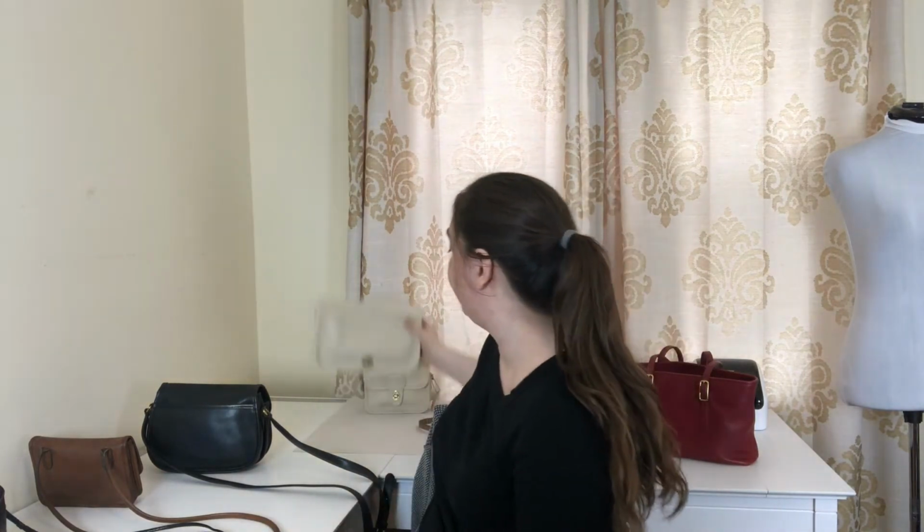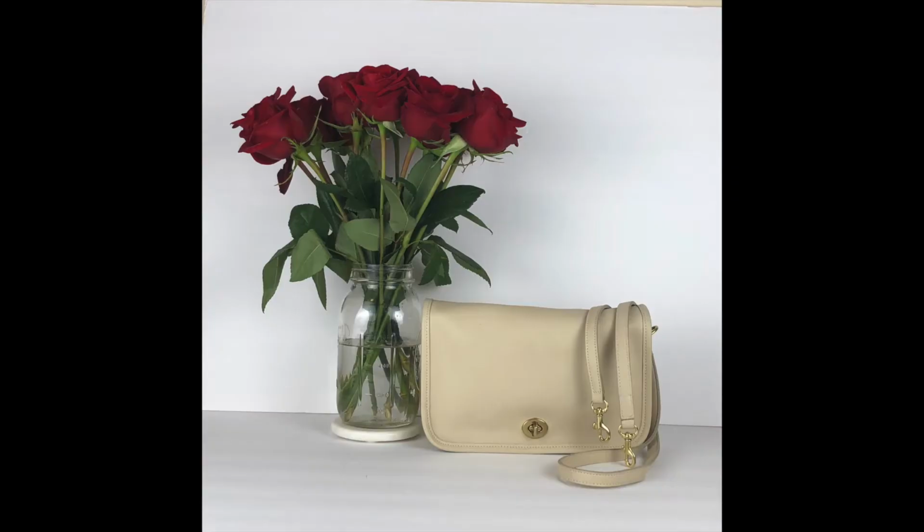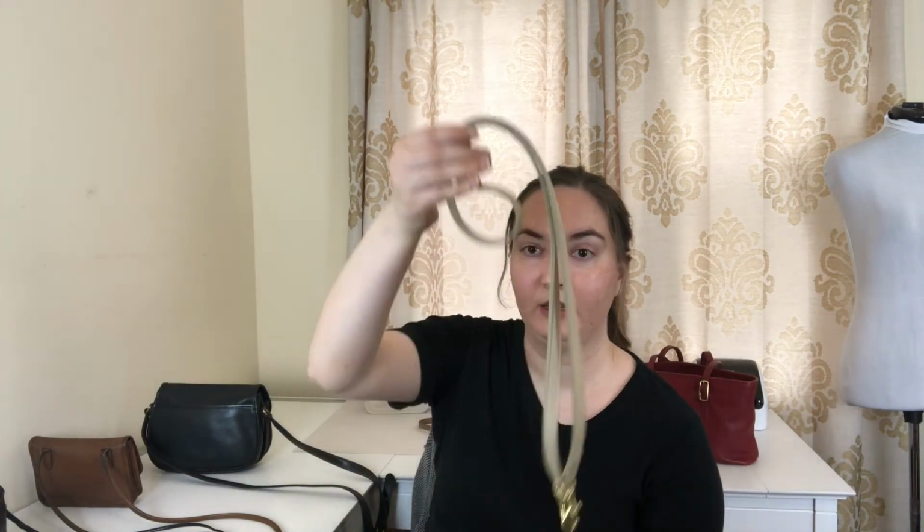And then I saved the most exciting two bags for last. The very most exciting one will be the very last, but this one was an exciting find for me just because it looks like it was almost never used. Probably just stored away, maybe used once. But this is a pocket purse and it comes with a crossbody strap inside.